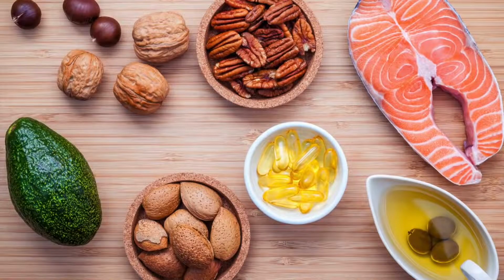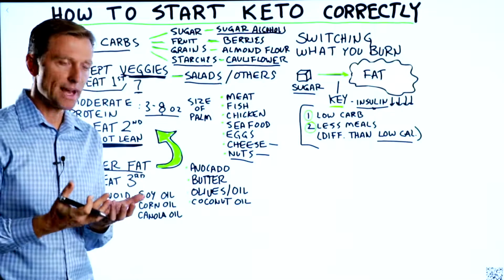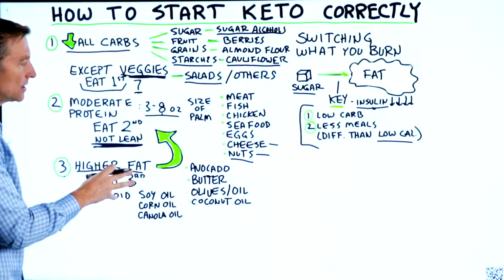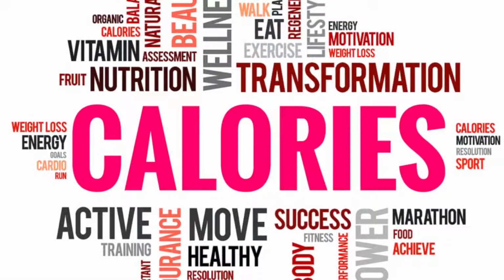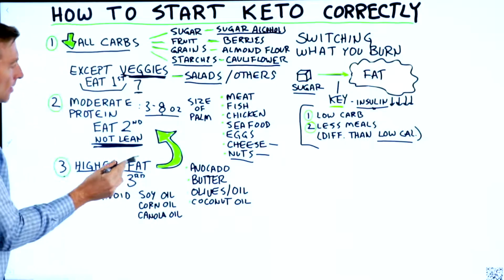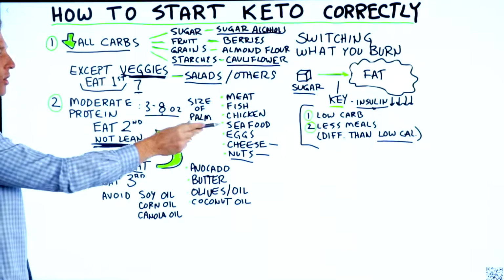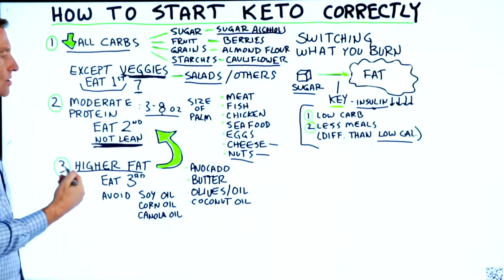All right, the third thing is that you're on a higher fat diet. Now, when we talk about higher fats, mainly we're talking about the calories. There's more than twice as many calories in fat than there is protein and carbs. So based on calories, it would be a higher fat diet. I'm not going to say anything more to confuse you on that point. But realize that when you're consuming the protein, guess what? You're consuming a lot of the fat in your diet already because protein always comes with fat. But you may add some additional fats.